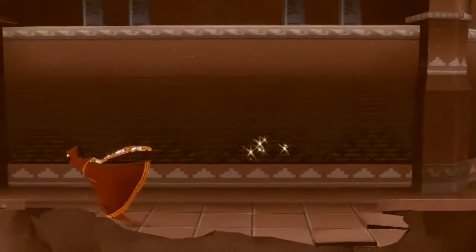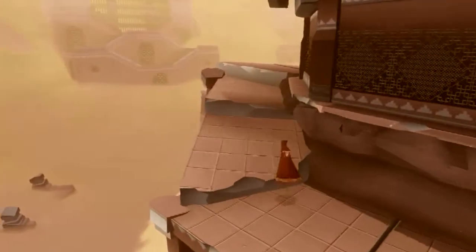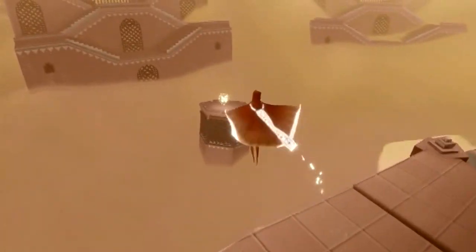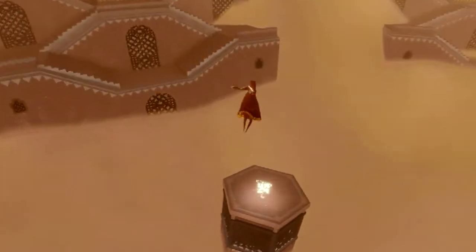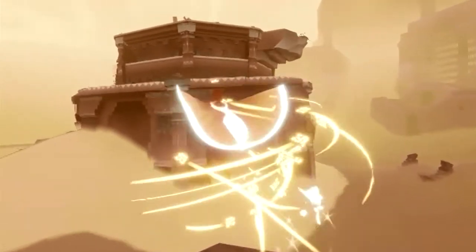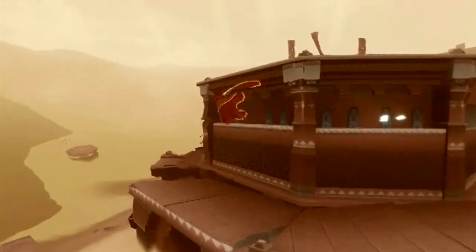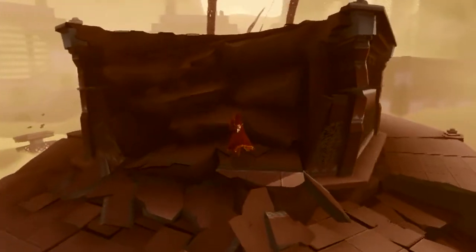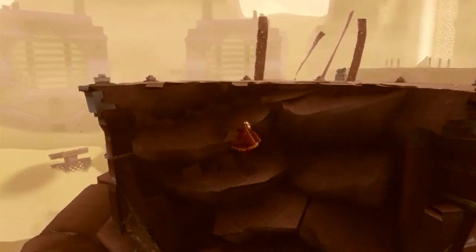which lengthens our scarf even more, so now we can jump even further. Awesome. There is one more glyph in this area that we want to get, and I'm going to be jumping right to it. It's right here, and that will lengthen our scarf even more and refuel our scarf as well. So now we can head up here to where the game intends for us to go.